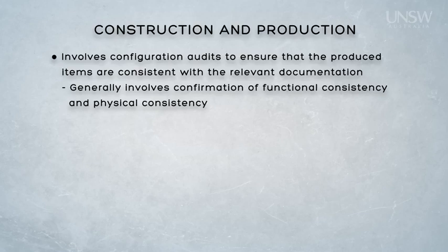A physical configuration audit confirms that the physical description of the system is consistent with the as-built item. This ensures that we are certain of things like materials and parts that have been used in the construction and layouts of things like interfaces. The critical point to note, especially with physical audits, is that they can often only be done during construction and production, not afterwards. For example, a physical audit of our house will confirm that the drawings of things like stormwater and sewage connections is accurate on the drawings.